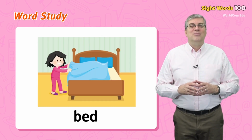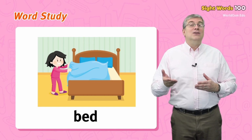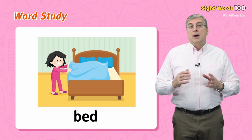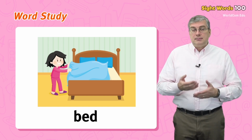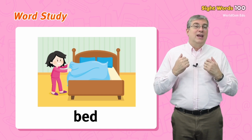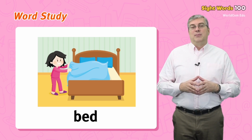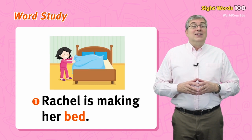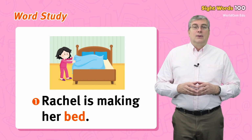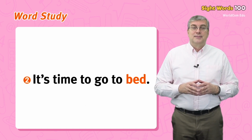Next, we have bed. This is the piece of furniture that you sleep in. A bed has a frame, a mattress, and nice soft sheets and blankets to make you comfortable. For example, Rachel is making her bed, or it's time to go to bed.